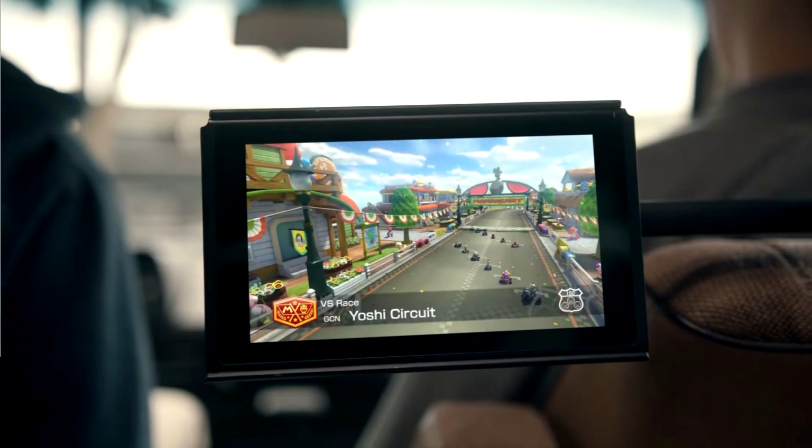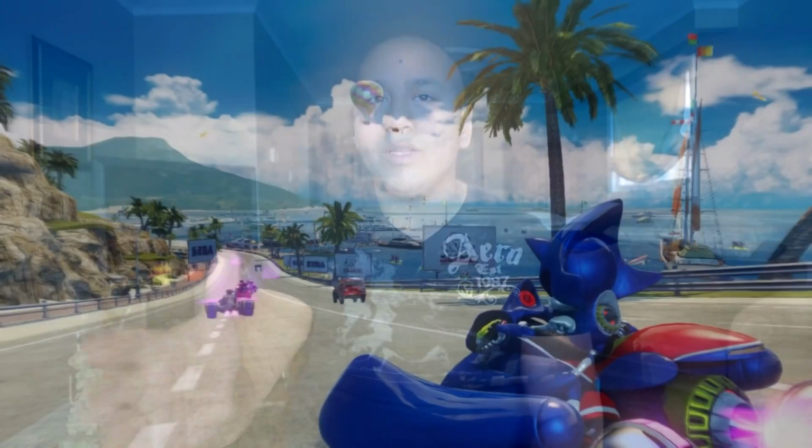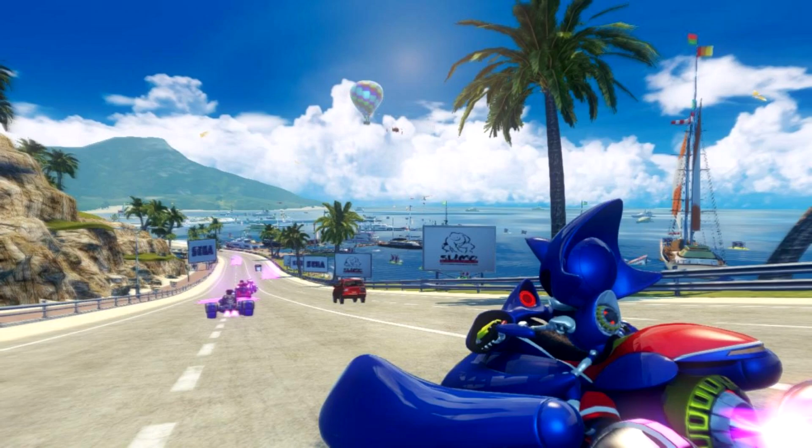For Mario Kart, obviously there's no Mario Kart for PC. Unfortunately, us PC gamers have to go and get a dedicated Nintendo console in order to play something like Mario Kart, but we do have one game. It's the Sonic Transformed kart racing game. So again, it's a kart racer, it has power-ups, it's a similar graphical style, so I think it should represent how well the Switch will be able to run something like Mario Kart, what kind of graphic settings it'll be able to run, how it'll look, and all that stuff.